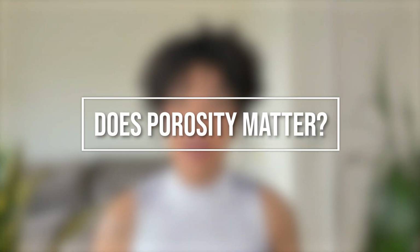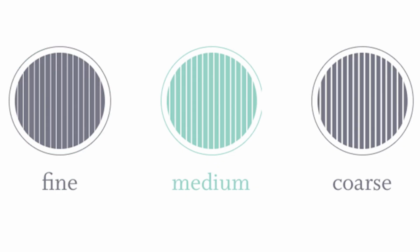So overall, I believe that porosity does not matter as much as I once thought it did when it comes to hair care and hair care products. I think a number of factors should be taken into consideration for the best practices and the best product selections for your hair. And some of these are hair density, strand type, whether your hair is dry or damaged, not just what type of porosity you have.